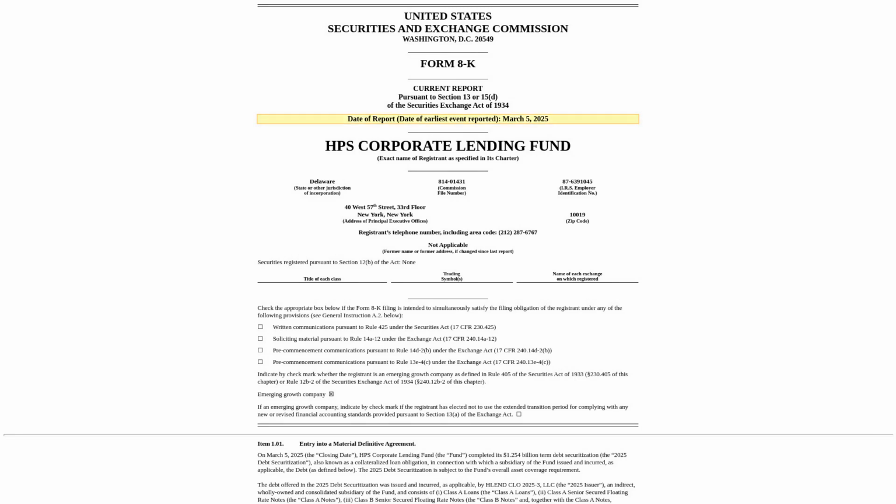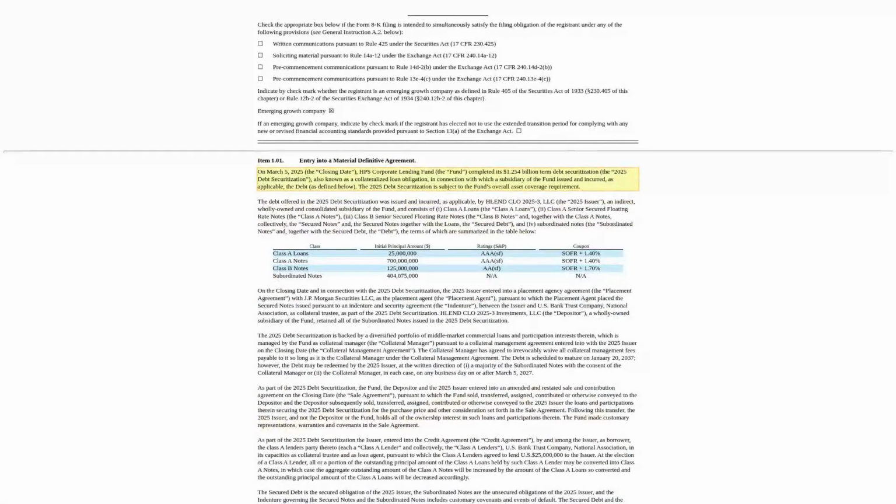So on March 5, 2025, HPS Corporate Lending Fund reported something big. They finalized a $1.254 billion debt securitization. Securitization is just a fancy word for packaging a bunch of loans together and selling them off to investors as securities or investments. It's like taking a bunch of mortgages and turning them into bonds, if you remember the 2008 crisis. This particular securitization is called a collateralized loan obligation, or CLO for short.